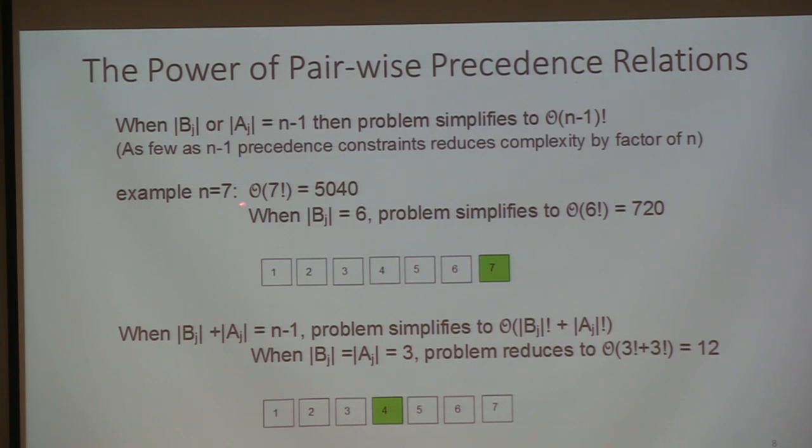For example, if n equals 7, there are 5,040 schedules. If I find out that there are six times that this one job is preceded by this, preceded by that, preceded by this, that's six discoveries, right? I know it's the last job in the schedule, and I reduce the number of possible schedules to look at to 720, because now it's n minus 1, or 6 factorial.